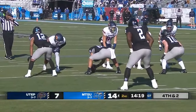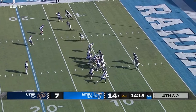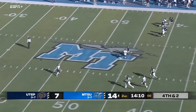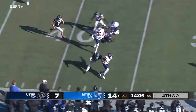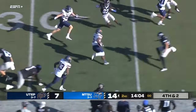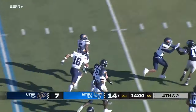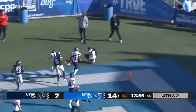As Miles Tillman, one of two punters that Middle Tennessee uses, is in his own end zone. And a line drive, almost a spiral kick, is going to be taken. And with room to run is Burgess. He is well into Middle Tennessee territory. Stays on his feet. Cuts back to midfield. And Burgess has a lane. Does he have blockers? Torrance Burgess, you are ridiculous.